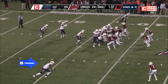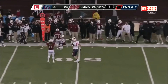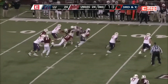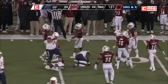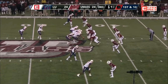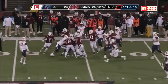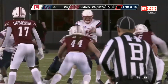The game has been sucked out of this game. There's just no momentum where everybody had it before. Calvert trying to find a spark and a fight for the ball on the sideline. It's broken up. They set up the screen, and it's going to work out. Big play for Liberty. 1st down. UMass is going to have to gang tackle here. Let's see if they try to find him here on 2nd down and 10.